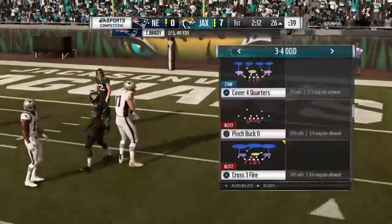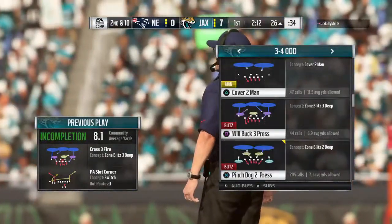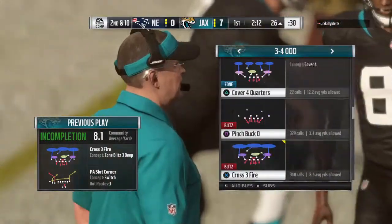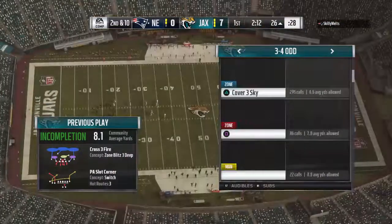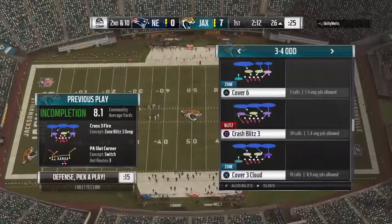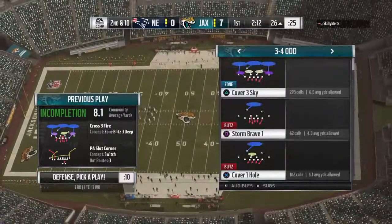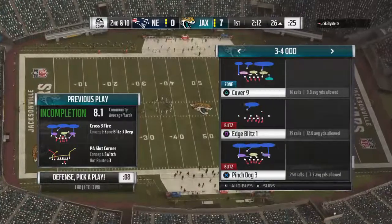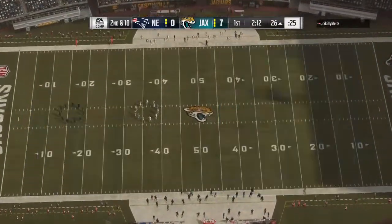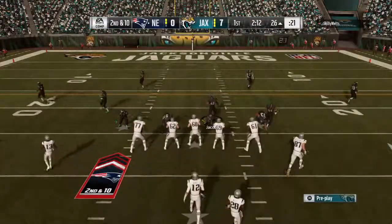Almost able to intercept it. That's one he would have liked to have held on to on this first drive. Instead, 2nd down. Brady's incompletion on 1st down leads to a 2nd and 10.